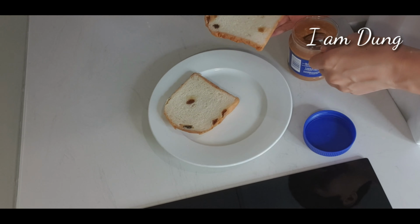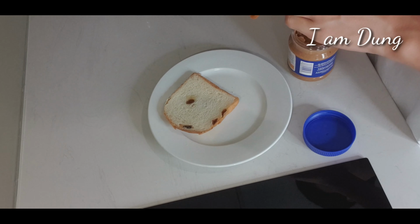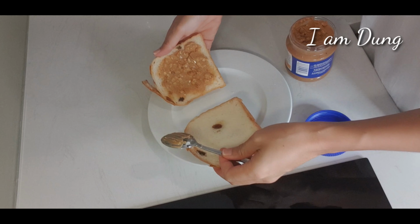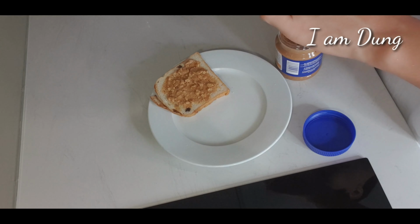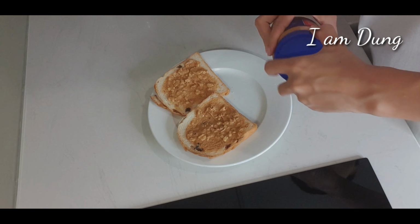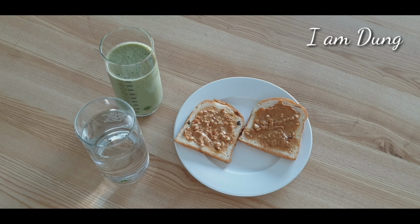Sandwich and peanut butter. My breakfast is done. Now I am ready to eat.